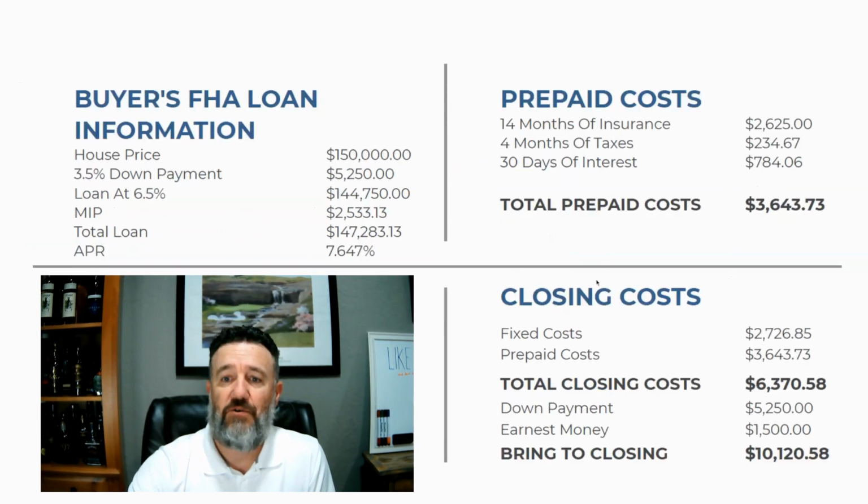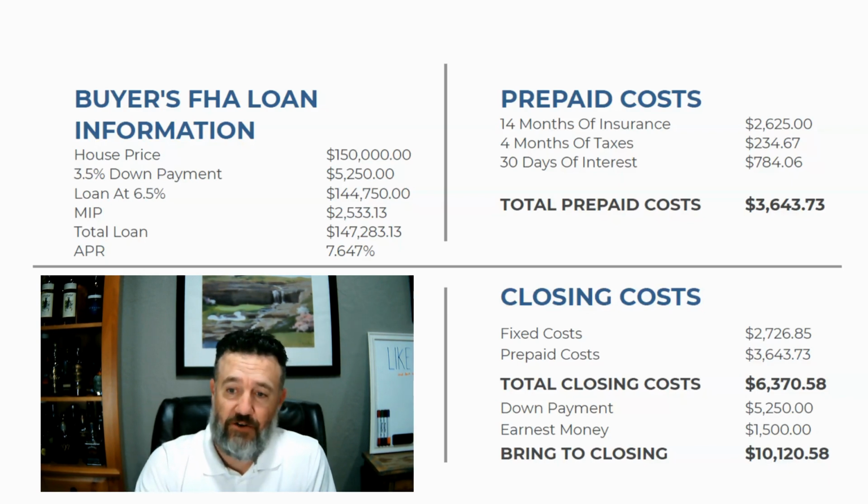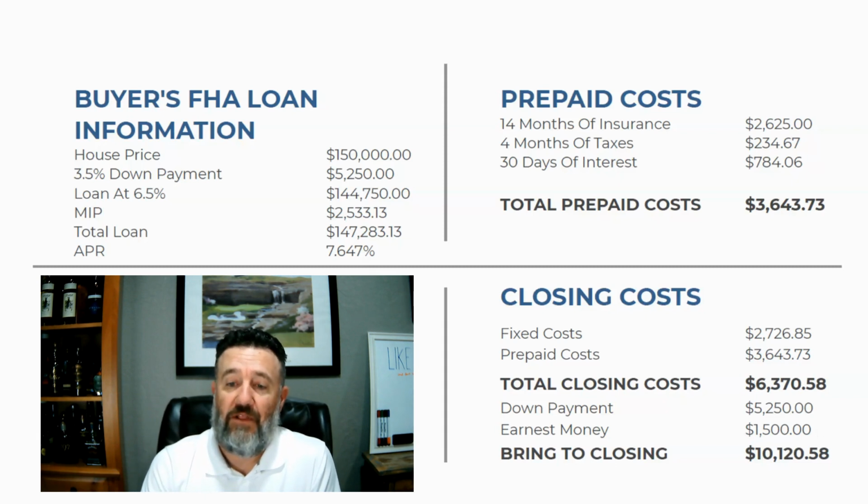You add that to your prepaids, and then as we talked about before, your closing cost is $6,000. Your down payment is $5,250, and then they're going to credit you for the $1,500 that you already paid when you turn in your earnest money. And so the amount of money that you need to bring to closing is around $10,000.